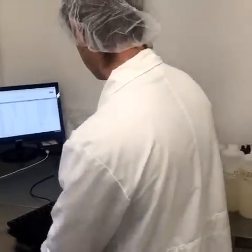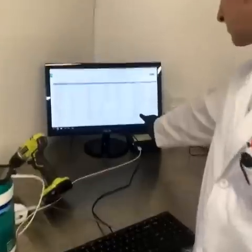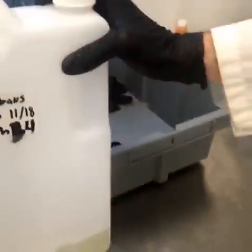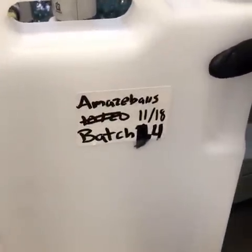And so the very last thing is we're going to track our batch number. If you look on this jug right here, Amaze Balls, we're on batch 4 of the concentrate. So we'll put that right here.